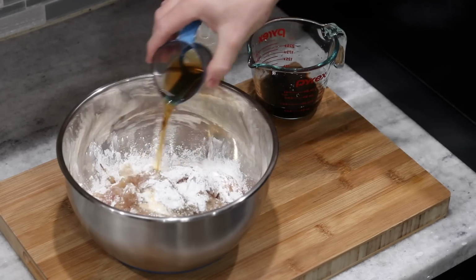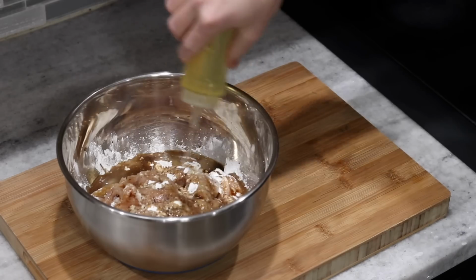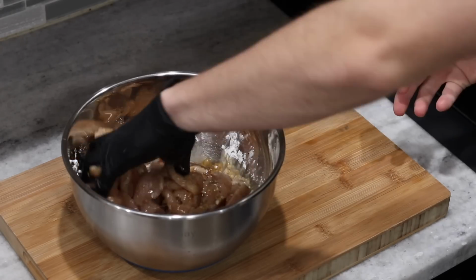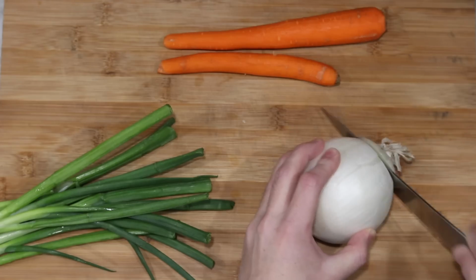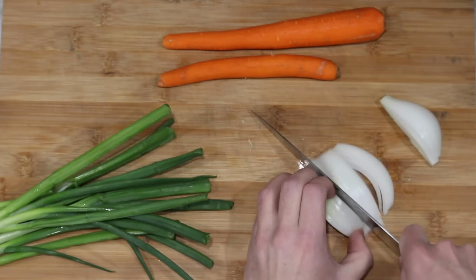When done right, every single component should be cooked perfectly, from the chicken and veggies to the noodles. All those components should be perfectly saucy and glossy and super appetizing. In other words, the opposite of any Jamie Oliver recipe you will see here on YouTube. Shout out Uncle Roger.